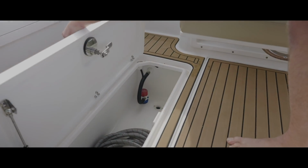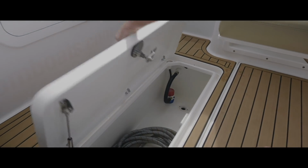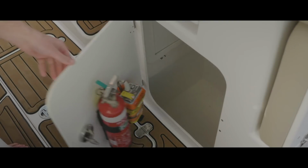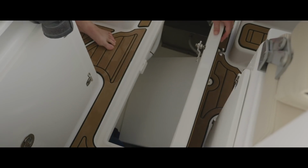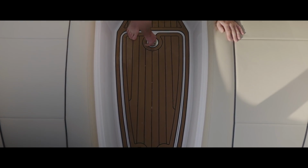She has 120 litre kill tanks under the floor with about an 80 litre live bait well in the rear. Under each helm seat it has two locker doors per helm seat. There's plenty of storage underneath. There's a storage locker in the centre of the boat, which is great for putting rods if you needed to, and an extra hatch to get to the bow thruster in the front for storage as well.